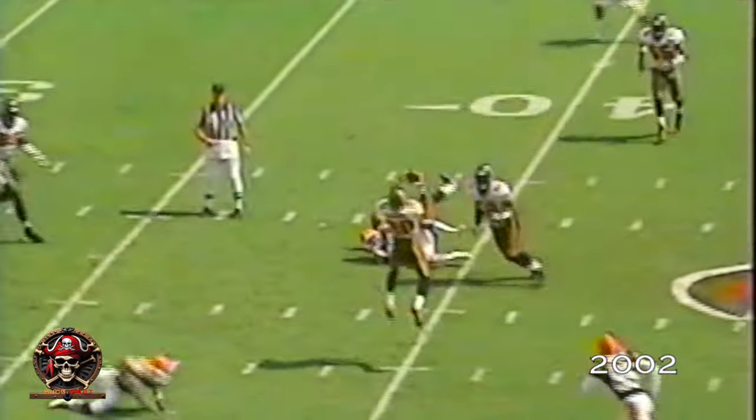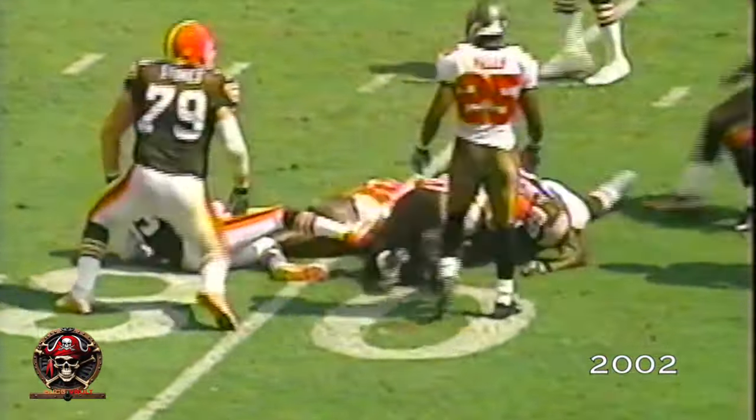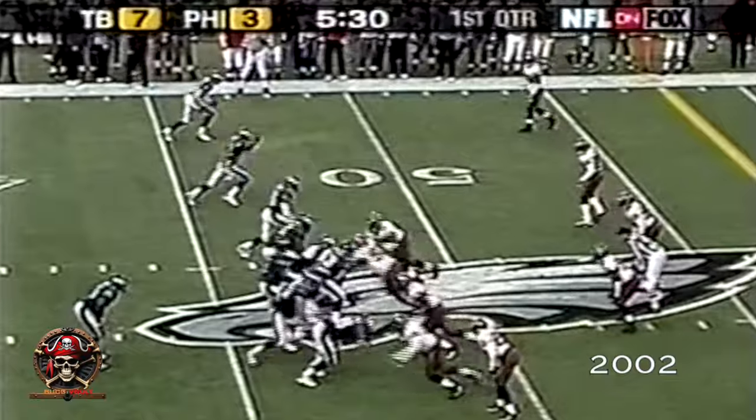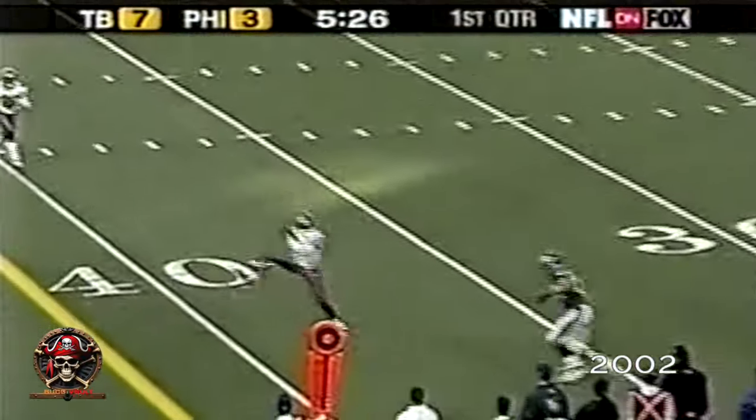Couch. Deflected, intercepted by Rondé Barber. He fumbles, and a scramble at the 31-yard line. On their own 48-yard line, first down. Gone. And the pass is intercepted.